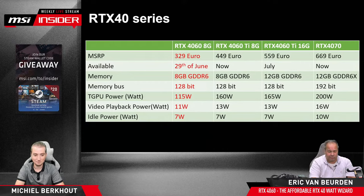NVIDIA changed this with the 4060. Not sure why they did that. I don't like it. I mean, they want more attention for the MSRP models. I would also prefer to have them all at once, so you get a broader view immediately. Anyway, it's good that everything is available tomorrow. Probably tomorrow also at 3 o'clock, same as today. Not our live stream, but when the reviews will go live. Yeah, Central Europe, 3 o'clock.